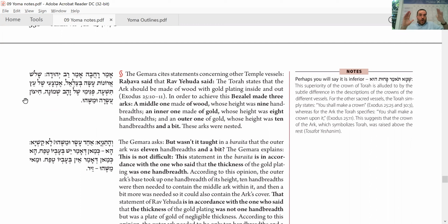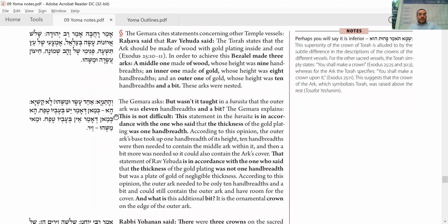The outside gold box has to be 10 plus a little bit, because it has to extend further down, beyond the base. It has to also go up a little to reach the top. Now, question, is that true? We have another braita that says that the outer one made out of gold is not 10 and a little, but 11 tefachim and a little bit. So how could that be?